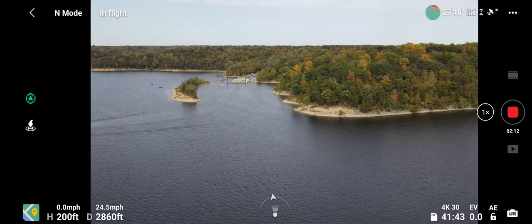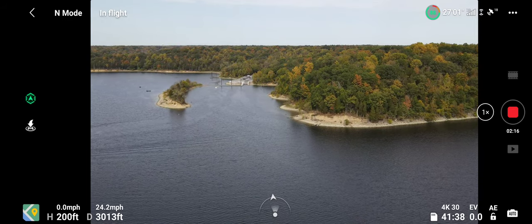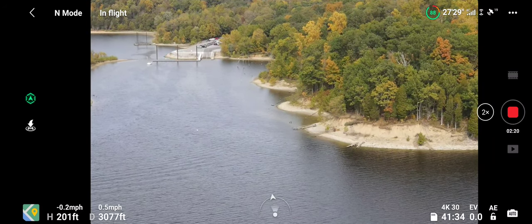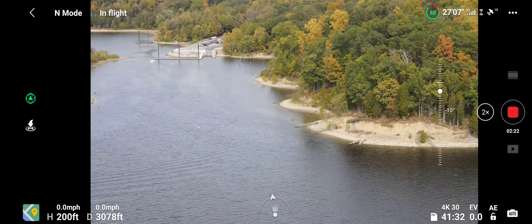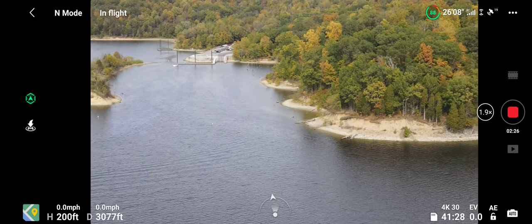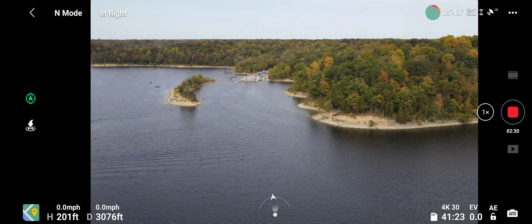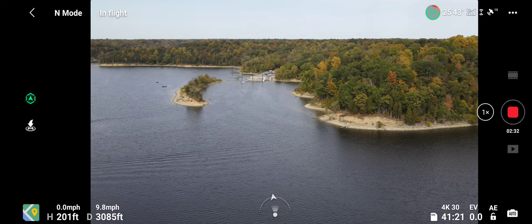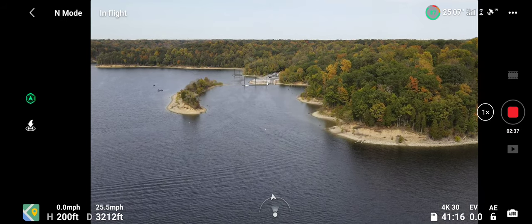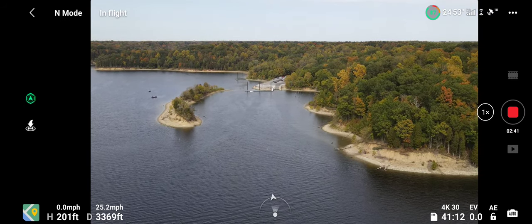Just love flying this Mavic Air 2. It's a smooth drone. Love the zoom on it. It's incredible. Look at that zoom. 2x zoom with the 4K 30 frames. I believe it goes up to 6x zoom on the 1080p. Definitely the best deal out there. This will be the drone for 2020.